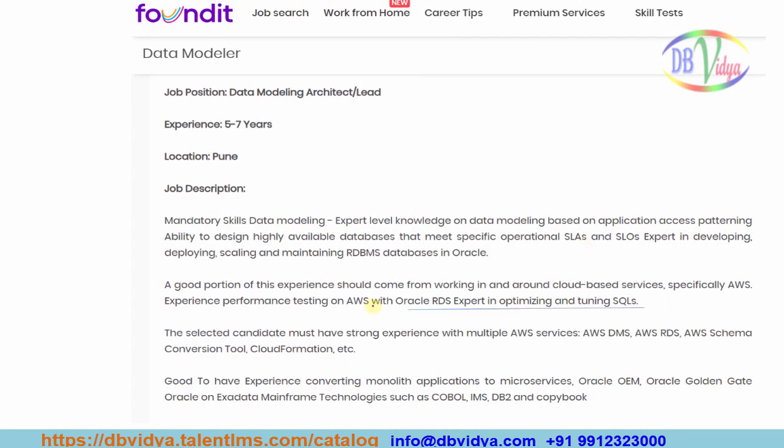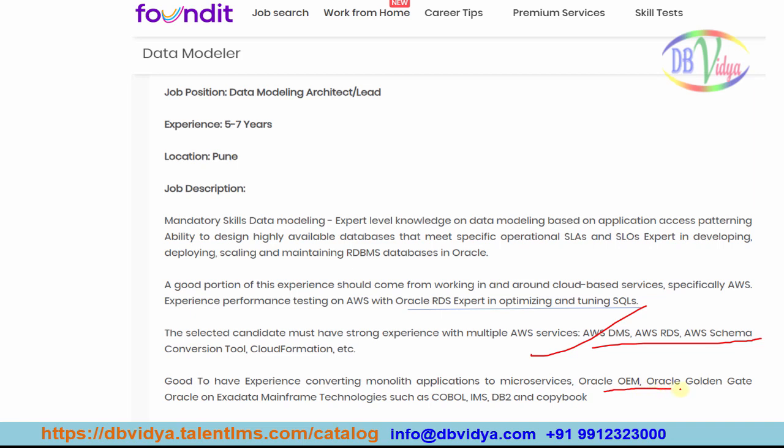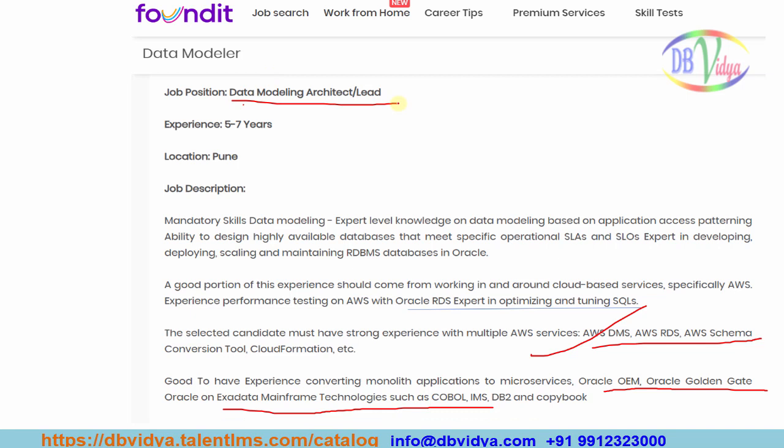Let's see. AWS with Oracle RDS expert and optimizing and tuning SQLs. AWS skills they are asking, cloud related things. Oracle Enterprise Manager, Oracle GoldenGate, Exadata, mainframe technologies. So each company's requirements for a data modeling position, the job position name can be anything.